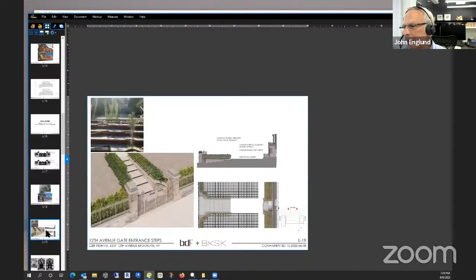So here we see a rendering of a new gate. And we're also proposing to remove the existing steps, which don't appear to be of the same age as the building, which were in ruinous condition, as you all know, with some more gentle steps to make it a little bit easier for students to come in and out. But we don't expect that this will materially affect the view of the building from the street.